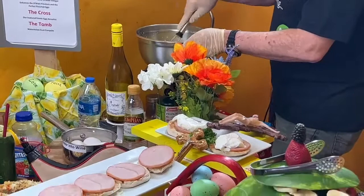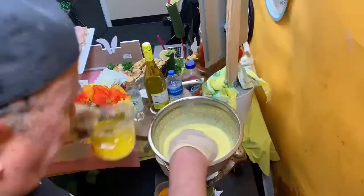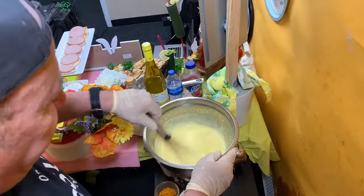We got some spinners going. We're gonna give away some money today. And I'm just trying to talk as I spin here. I'm not trying to lose my breath. So anyways, I'm just trying to get this sauce the perfect consistency. So when this sauce gets to the point where it's perfect, it will literally drape over that egg.